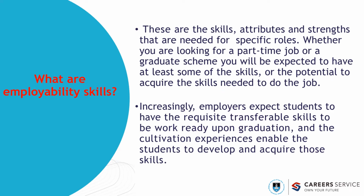Now then, let's start by considering employability skills. Employability skills are those skills, attributes, and strengths that are needed for specific roles. Whether you are looking for part-time work or a graduate scheme, you will be expected to have at least some of these skills or the potential to acquire the skills needed to do the job. Increasingly, as I said, employers expect students to have these requisite transferable or generic skills to be work ready upon graduation, and the cultivation of experiences enable the students to develop and acquire those skills.